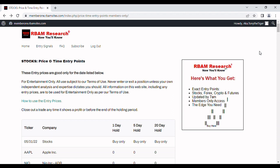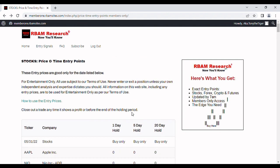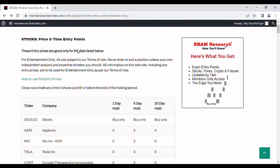We're going to do a quick video on stock market for today. These prices are going to be good for Tuesday, May 31st, and they expire on Tuesday, May 31st. They're good for just that day only, as you can see right here. We're logged into RBAMresearch.com, and this screen you're looking at is entry points for stocks.